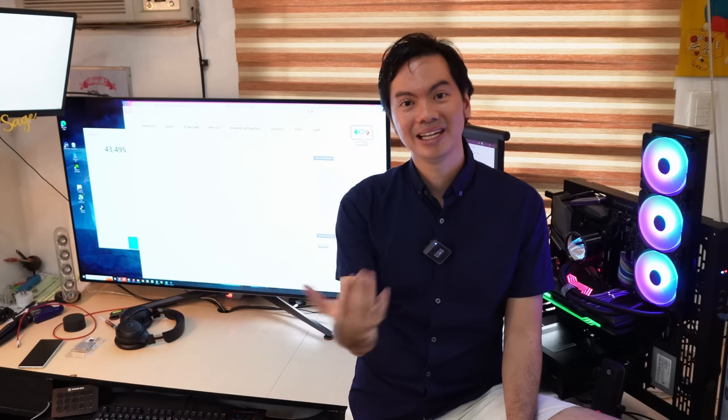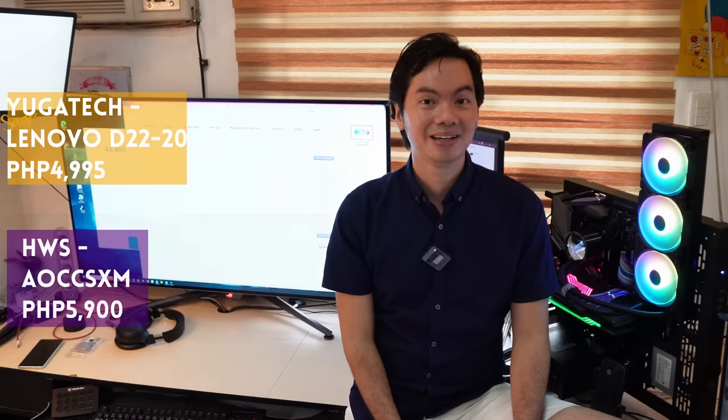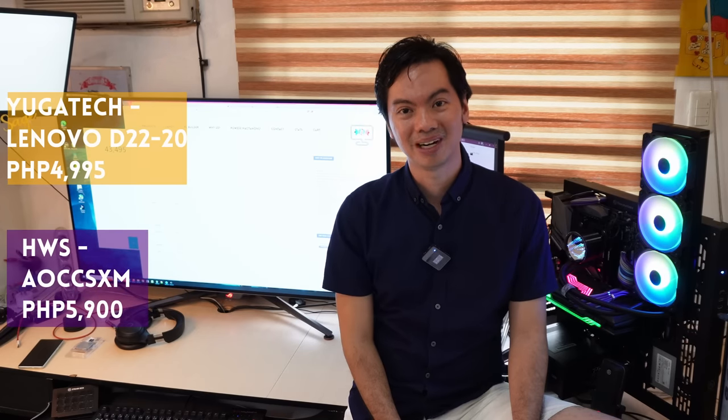The monitor we chose is the AOC one. Again, the details are in the previous video that we did. But overall, you do get value for money. It's 24 inches, 165Hz, IPS screen. The colors were not bad. Was slightly more expensive at around 5,900. But again, you're basically getting double the performance.